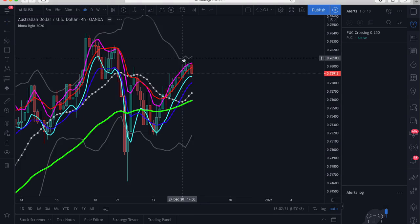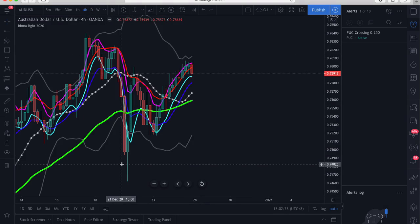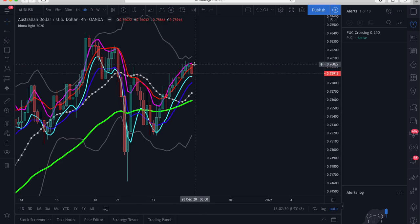Okay, on H4, let's see what happened on H4. Yes, on H4 there is a CSM sell here. Price came back up here, making a re-entry sell.